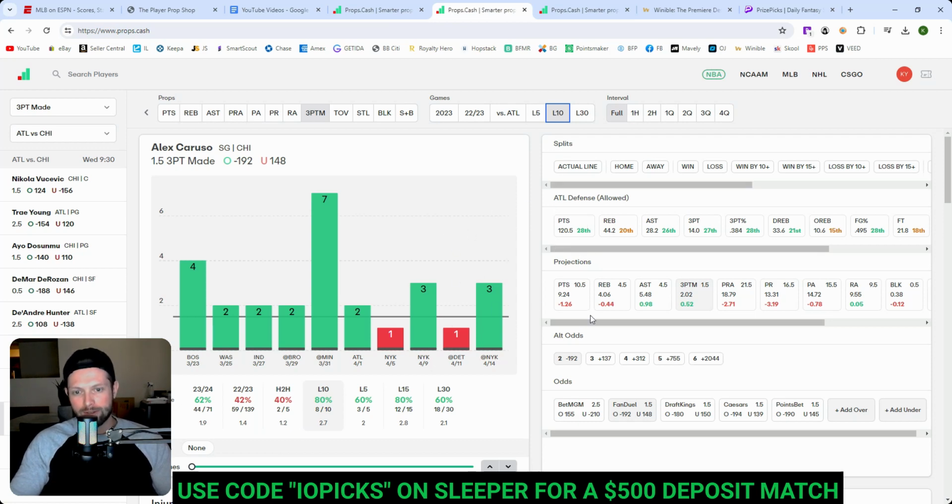It's a very, very heavy favorite. BetMGM has it at 2.5, which is too high, but minus 190-ish is the line for this. I think this is going to be an absolute no-brainer. You can see the Hawks are fifth worst in the NBA, giving up 14 threes a game. All we need is 2 from Alex as a starter, playoff game or play-in game for the playoffs. I think this is just going to cash easy.